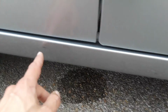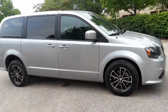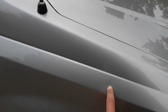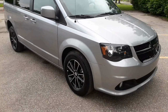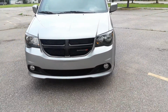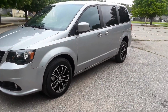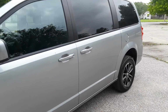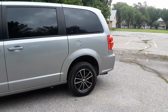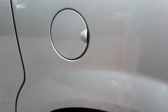A couple chips here. I knew I seen something. Got a little ding there, some touch-up paint it looks like. One spot I noticed while taking pictures, just right above the door handle. Again, it is not a perfect van. It does have 36,000 miles, but it is a very nice van. It's got some rub there.